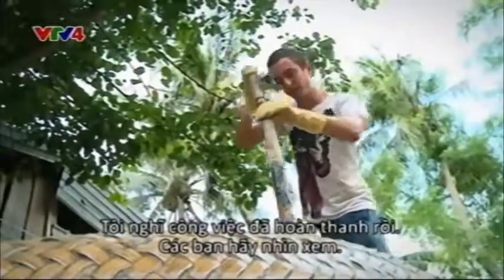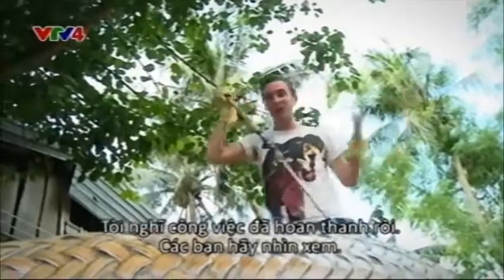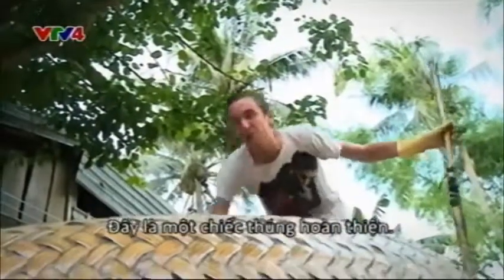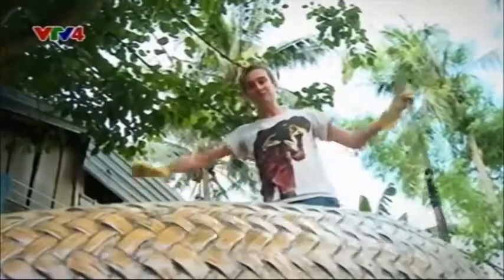And I think that is everywhere done. So there we go, the finished boat. What a beauty. The only thing that we need to do now is wait for it to dry and then it's finished.